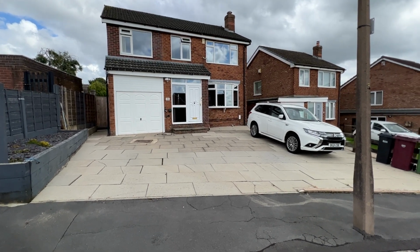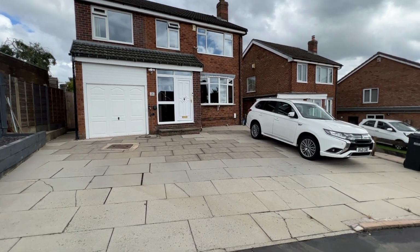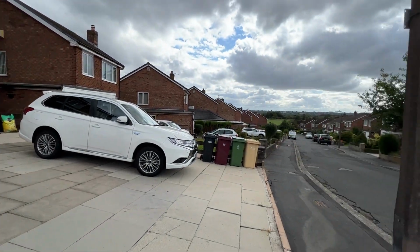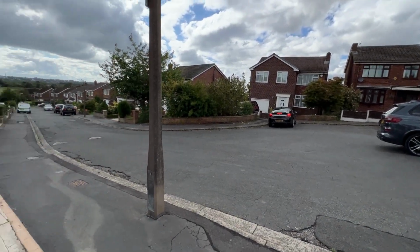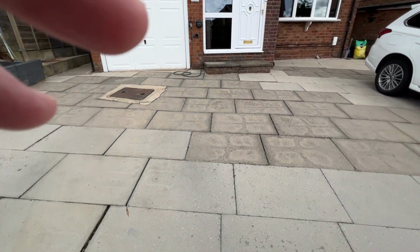Here we are, 26 Glencoe Drive in Bolton. It's a very, very nice 4-bedroom detached house situated at the head of a cul-de-sac. So we spin it around a bit and give you an idea of some of the views. And the first thing I think you'll notice is the very, very large paved forecourt.